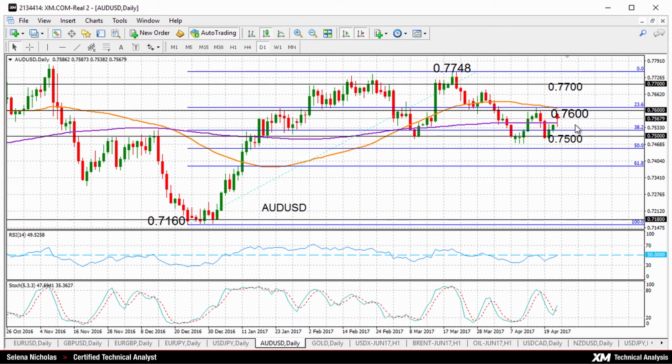It saw some choppy price action last week around its 200-day moving average, just above the 0.75 key level. This is a key level, as you can see. In the past, it's been tested a few times, so it was more or less keeping the market above this level, and it's been holding as an important support. But unless the market rises above the high of 0.7748, the outlook remains neutral.